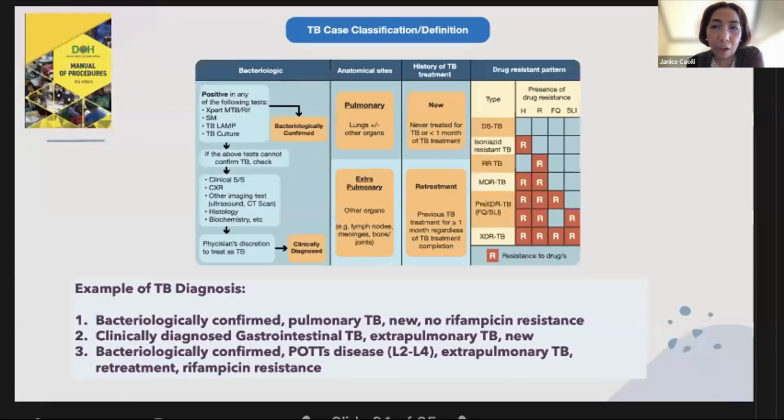Okay, so if you encounter a TB case in your facility, you should be able to classify now in your diagnosis whether it's pulmonary or extrapulmonary, whether it's bacteriologically confirmed or clinically diagnosed, whether it's a new or a retreatment case, and any available drug resistance pattern. Okay, so example of a TB diagnosis, no? Dapat nakikita natin sa chart nyo. Ilalagay nyo yan.